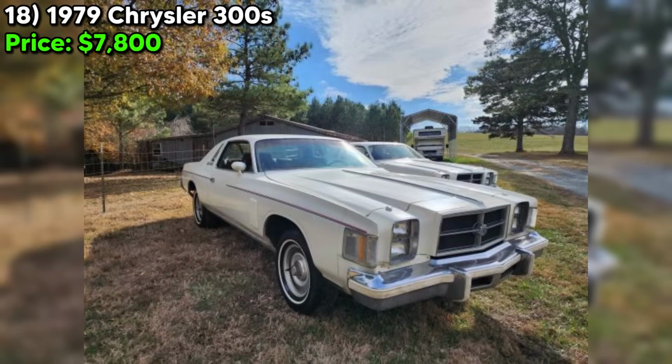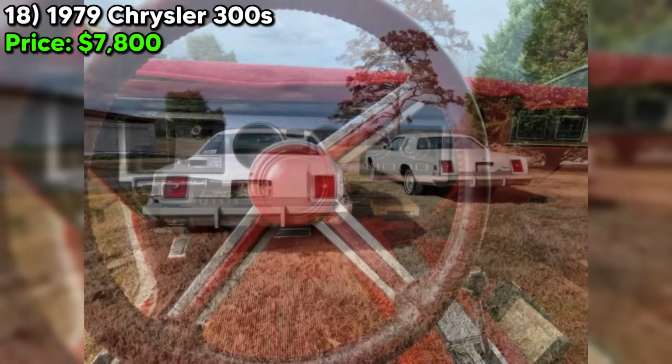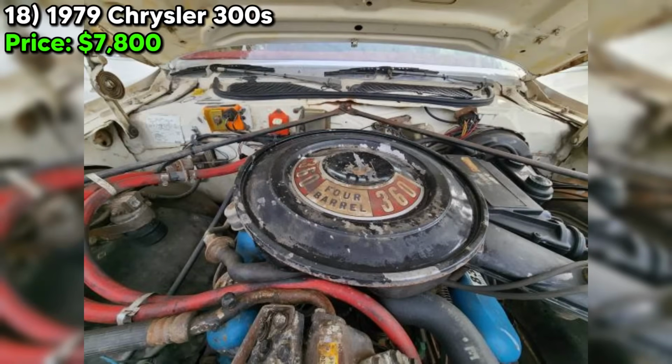Potential buyers should carefully inspect both vehicles in person to assess their condition and determine if the asking price of $7,800 is fair, considering the work needed to bring the cars up to their desired standard. The seller's willingness to deliver the non-running car within 100 miles of Charlotte, North Carolina, is a nice bonus for interested parties in the area.